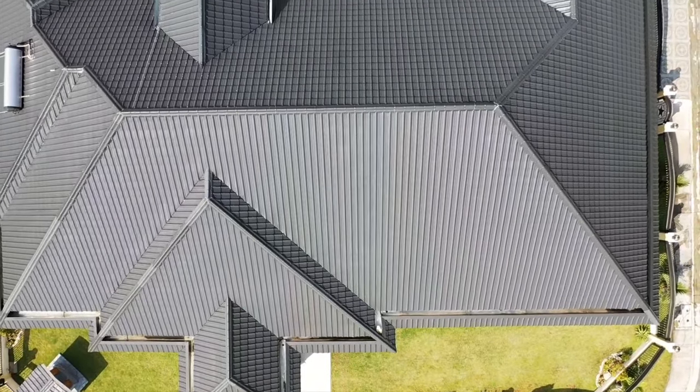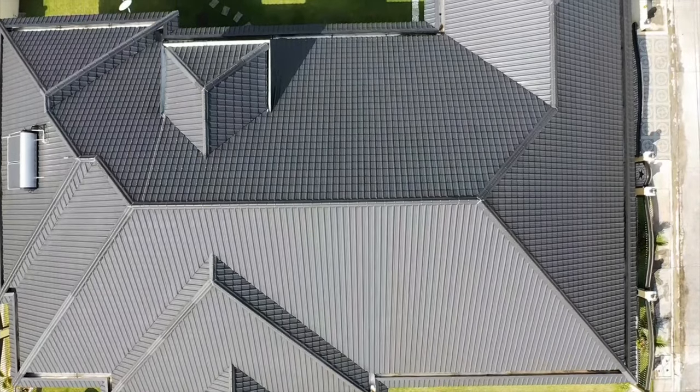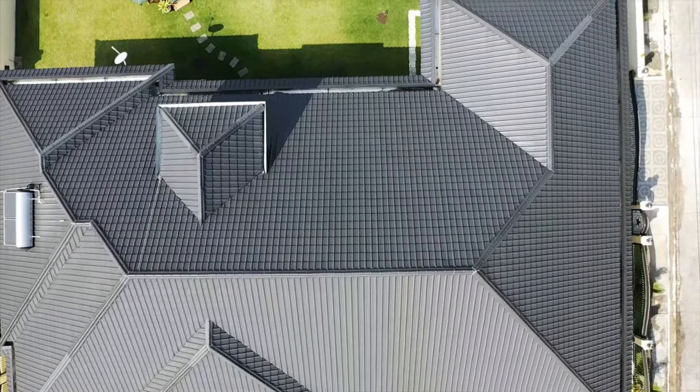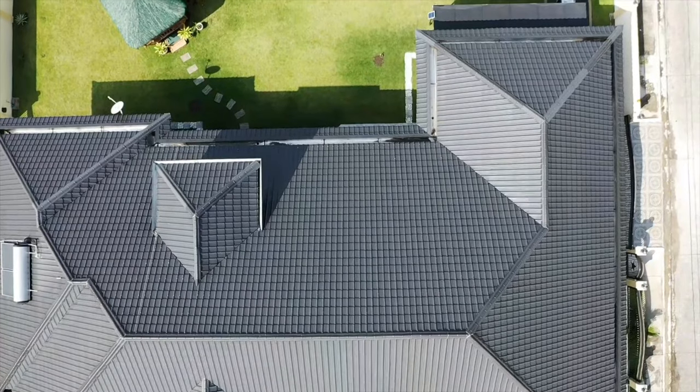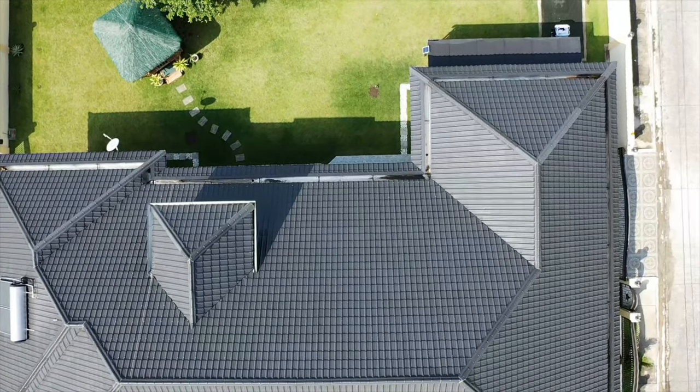Yes, all systems are go for today. Everything looks good. Like I said, no large debris inside the gutter system, so that's working fantastic.